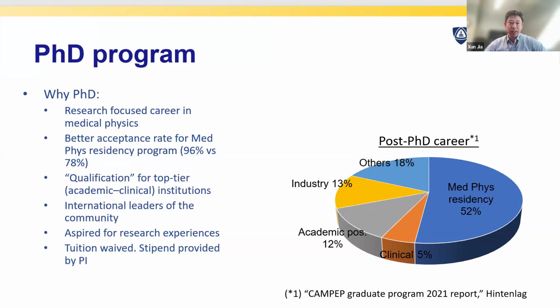you will have to follow the medical physics residency after graduation. And with a PhD program, there are data showing that there's a better acceptance rate for medical physics residency programs, which is 96% for PhD students versus 78% for master's students.